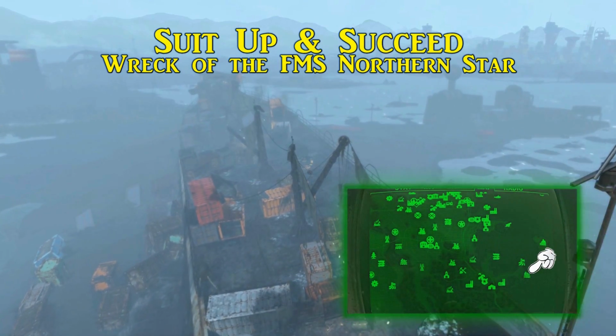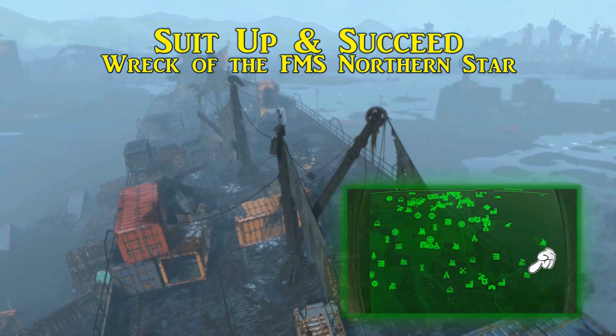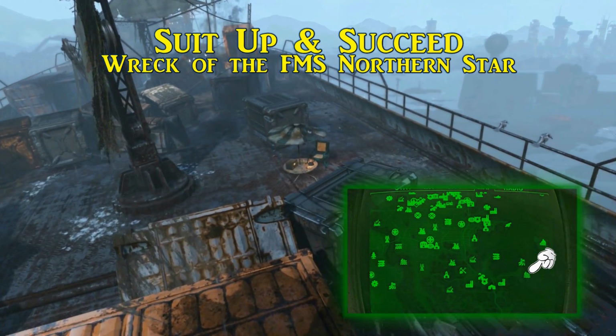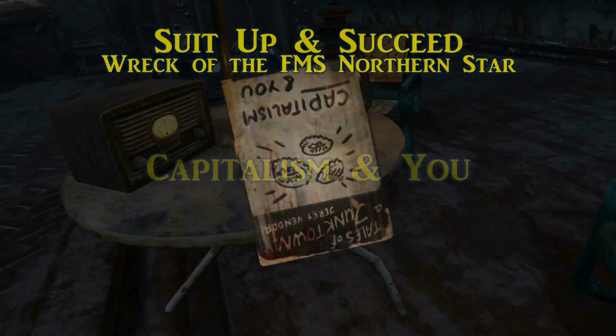Next up is Suit Up and Succeed, found in the wreck of the FMS Northern Star. This permanently grounded ship is the southeasternmost main location on the map. When you make it there and find your way up to the deck, about midway towards the cabin there will be a table with a parasol on it. On this table sits the magazine.